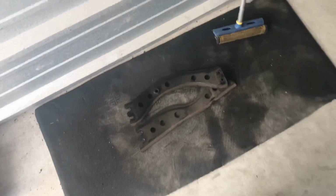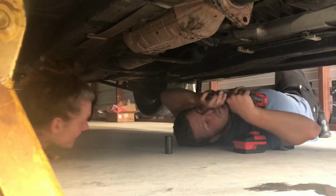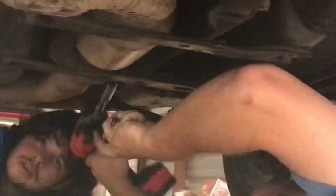We did Gabriel's clutch and throw-out bearing right, and then we did my clutch and throw-out bearing right, and then we did Rick's clutch and throw-out bearing right, and now we're doing Tommy's throw-out bearing and clutch. I'ma throw this shit right out the window.